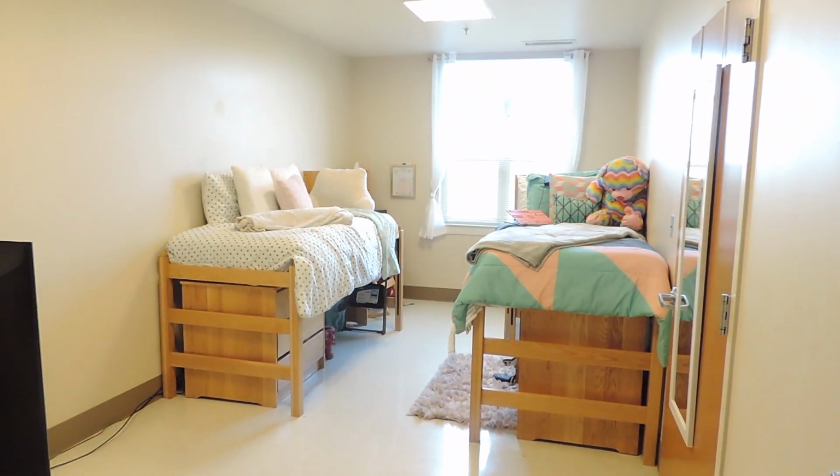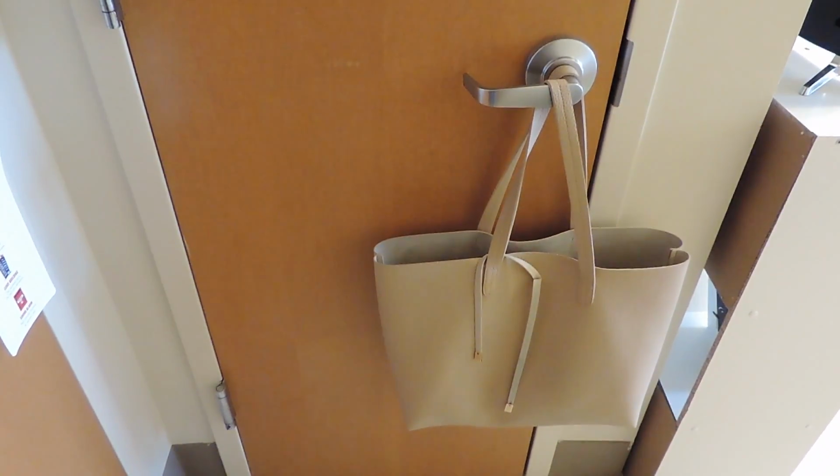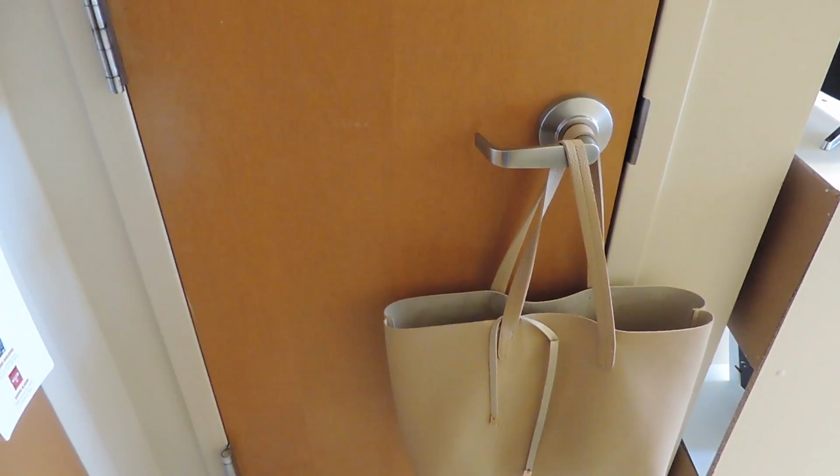So this is what you see when you walk in through the door. On this side of the door, my right side, this is my roommate's closet, and on the left side of the main door, this is my closet, and I have a little purse slash backpack. That's what I use for my backpack, and it's on my doorknob.